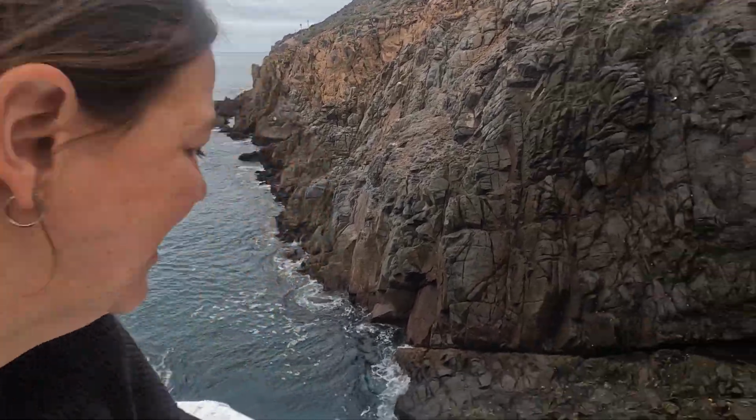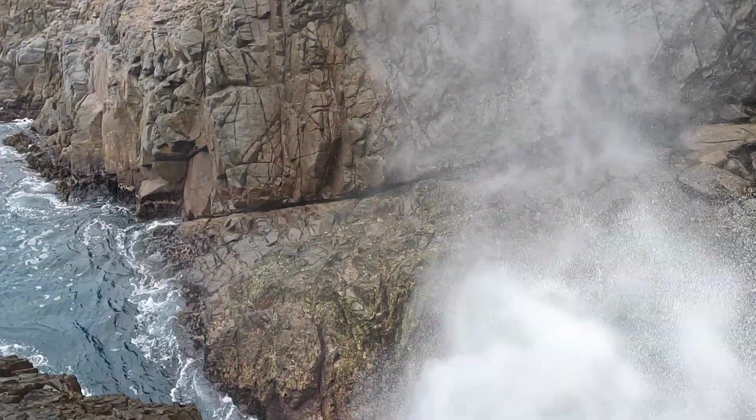We're in the Bufadora in Ensenada, Mexico, which is a blowhole that's supposed to be one of the biggest in the world, and it's supposed to go up to 100 feet at high tide, if you're lucky. Woo-hoo!